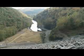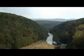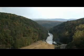The 257-foot dam has been in place for more than 30 years, and over that span, it has protected communities downstream from damaging floods and has created one of the best trout fishing spots in Virginia. The fish do spawn in there and reproduce naturally because of the water quality.